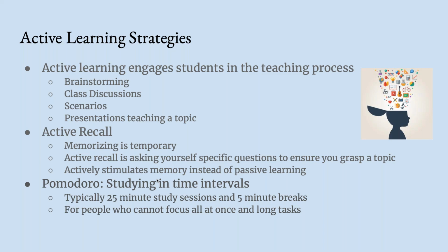So Pomodoro ensures that you have your own timeline set and that you can tackle large tasks in small time intervals. So you can take 25-minute study times or even an hour with 5 to 10-minute breaks, or as long as you need, and you can use a YouTube video to follow along, or you can set the timers yourself and study for that period of time and then take a break.